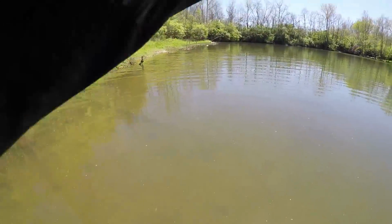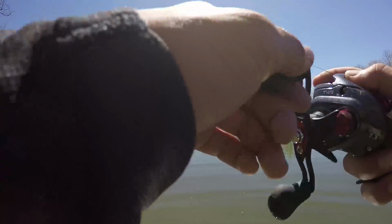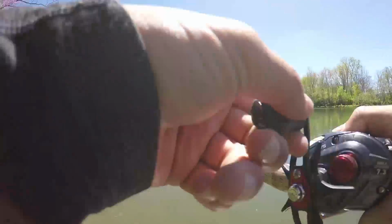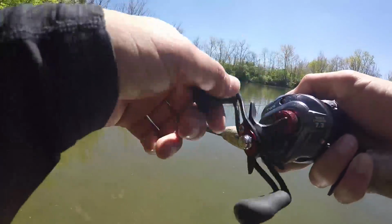Messing around with snakes and just reeling this in and thunk. Well, that's a bummer. Since I'm using braid, the bites on these things are so obvious. It's just a really hard thunk. It's very different than if you hit a rock, get stuck in weeds, anything like that.